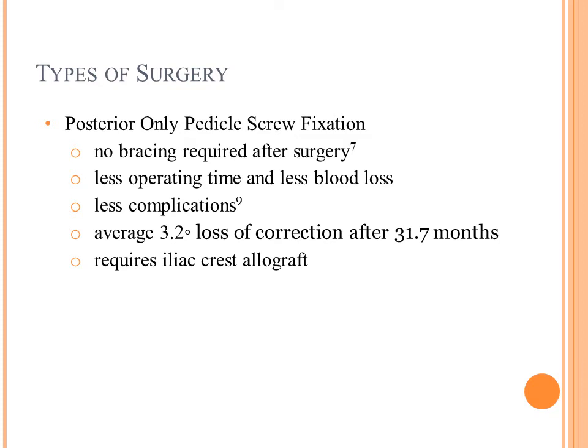The posterior-only pedicle screw fixation is a newer type of surgery. The posterior-only type of fusion has been going on for a while. However, the pedicle screw part of the surgery is more of a newer technology, and it doesn't require bracing after surgery. There's less operating time and less blood loss than in the anterior-posterior fusion, and there are fewer complications than the other type of surgery. There is found to be a 3.2 degree loss of correction after 31.7 months, and this surgery only requires an iliac crest allograft.